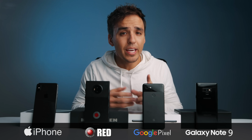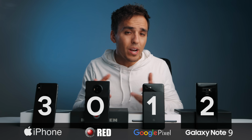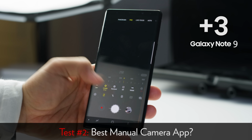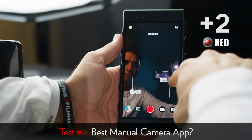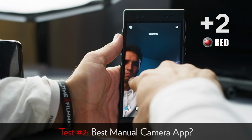For test number 2, we catered more towards professionals who want to have the manual control, so which smartphone has the best manual camera app? I found Samsung's native camera app to be the easiest to control manual settings using their Pro tab. Their user interface for changing settings is super easy and my personal favorite. The Red came in second place as they also have the ability to control manual settings. However, their app was a little bit less intuitive to me than Samsung's.